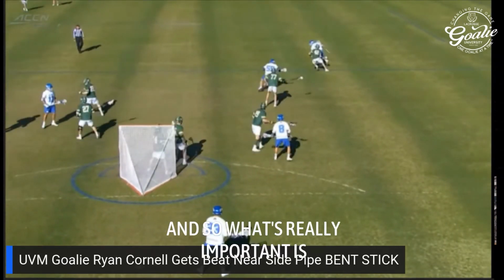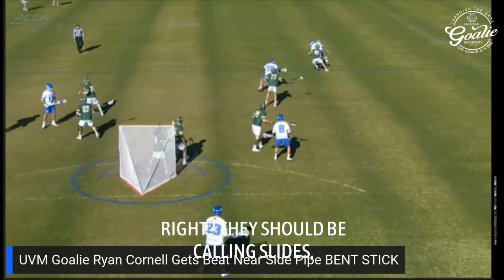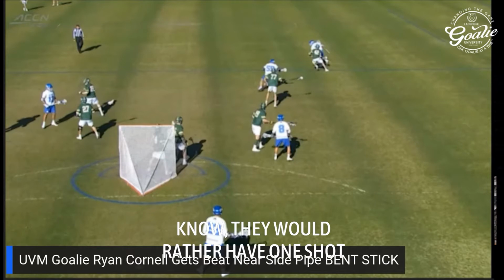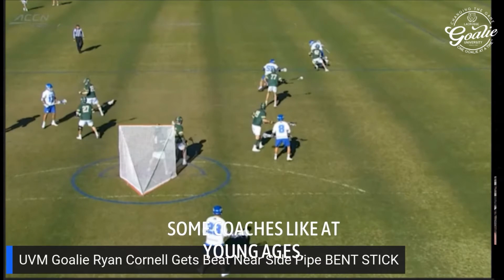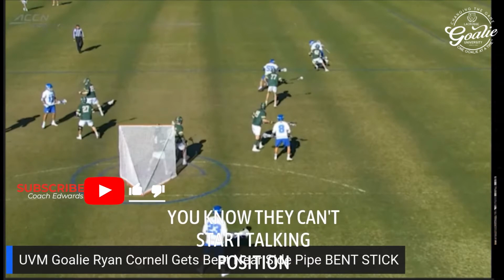What's really important is that the goalie should be the one calling position. They should be calling slides. They should be telling the defense when to go, because the goalie knows they would rather have one shot than another shot. And when the defense starts to make those decisions, even at young ages, some coaches like, maybe a goalie is a little overwhelmed and can't start talking position yet.